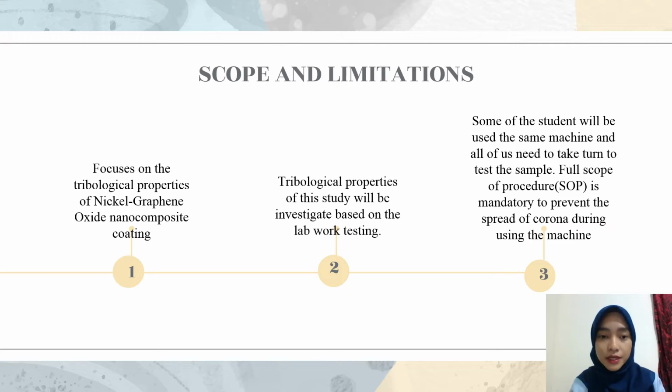For the scope and limitations, I focus on the tribological properties of the nickel graphene oxide nanocomposite coating. Tribological properties of this study will be investigated based on the lab work testing. For the limitation, because of the corona season right now, and the latest one is Omicron, so SOP or standard operating procedure is very important just to prevent the spread of corona during using the machines, because some of the students will use the same machine to test the sample.